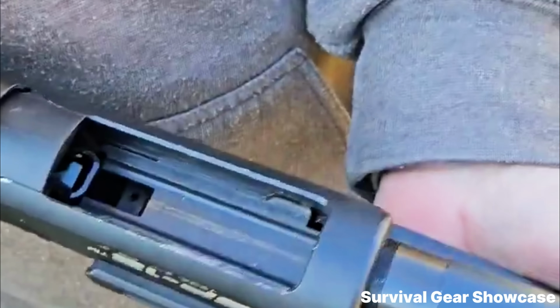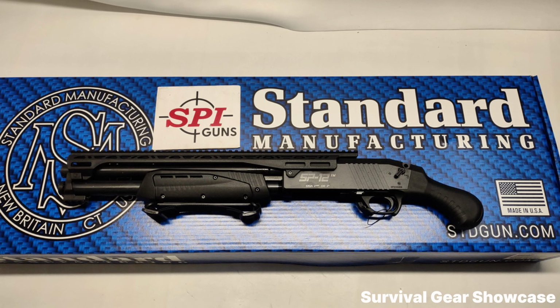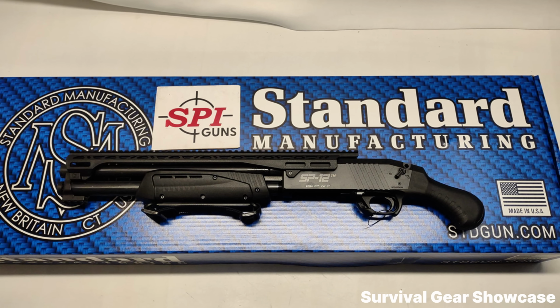It's not proven in my hands yet, but its tactical look and compact punch make it a crowd pleaser for those who want firepower that fits in a backpack. If you're after a shotgun that screams, "Don't mess with me," the SP12's got you covered.